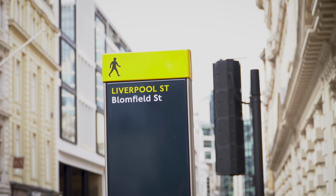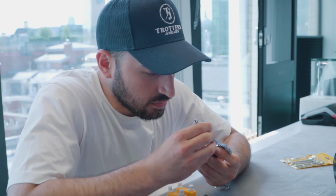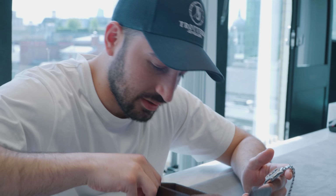I was about 18, 19. I went into this watch repairers and then I just saw it there, but I didn't know what a Rolex was. I just liked the watch. So I bought it at 19, about, I don't know, 1200 quid back then.